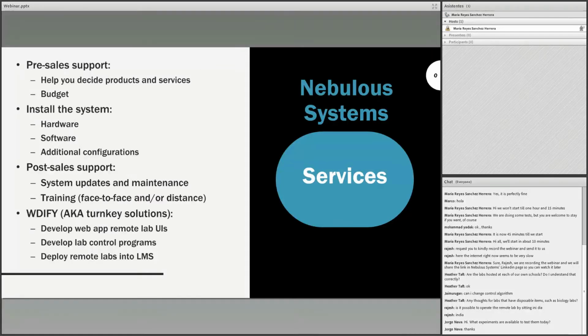Regarding the services, Nebulous Systems can help you in different ways. One, before you decide to acquire any of our solutions, we will help you deciding which ones are best for you, depending on your needs and your budget. Two, we install all the hardware required in your university and tackle any problem it may arise with your IT department. This hardware either comes with our software already installed or we can install it on site.